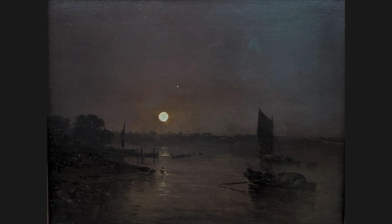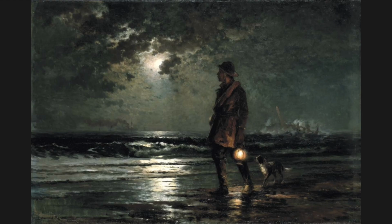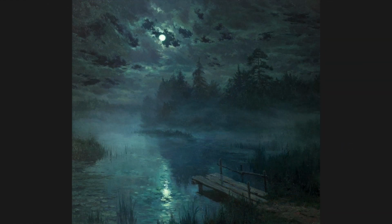A large part of the artist idea concerns the kind of light that they will use in a painting. In this episode, we are going to use landscapes lit by moonlight to explore the idea of illumination.